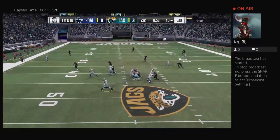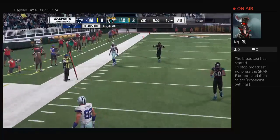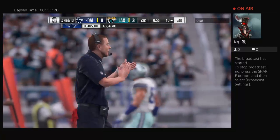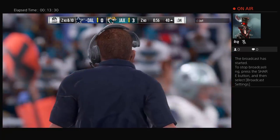They go play action here on first down. On the move to his left. And an incomplete pass. That'll stop the clock here with just under a minute to play in half number 1.